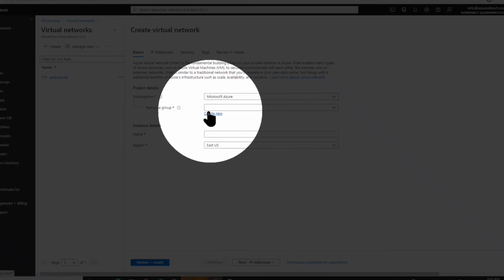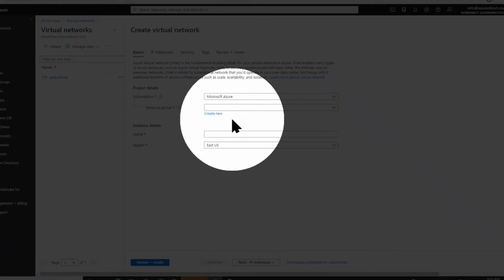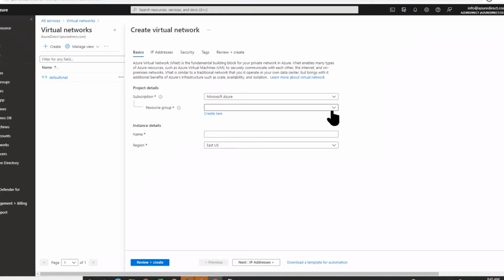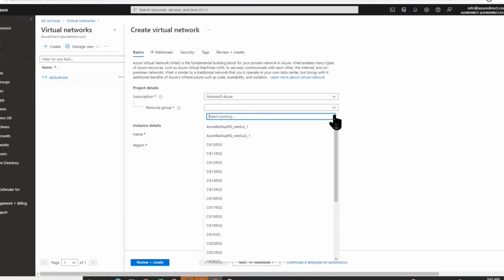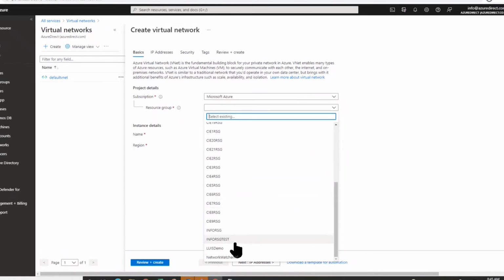Okay, the next thing is we want to tell it where to put this virtual network. So remember, we want to put everything inside of that resource group. So click on the downward arrow for the resource group, okay? And then go down and select your resource group. Okay, so mine is info RSG.